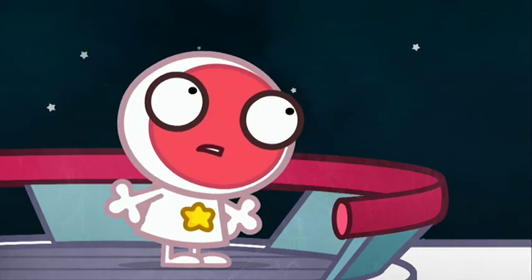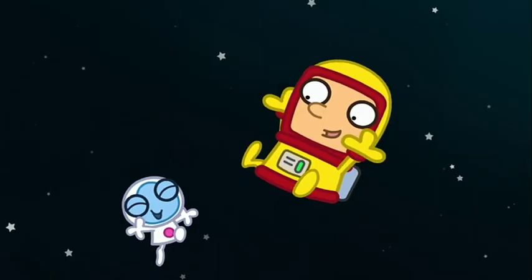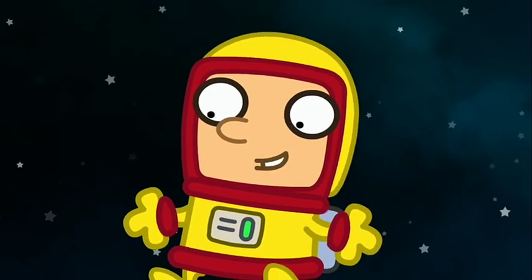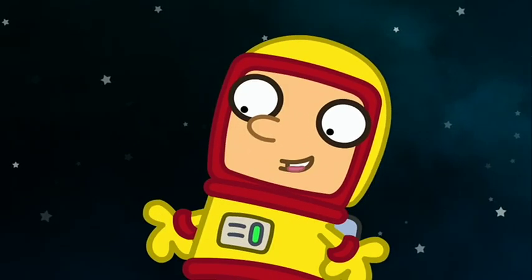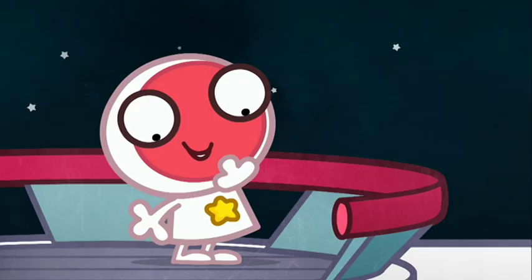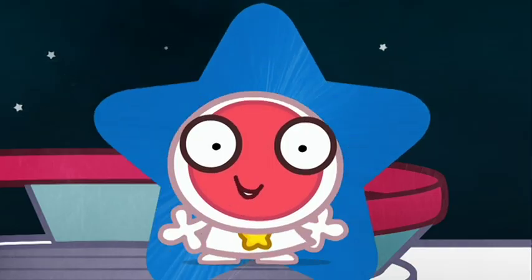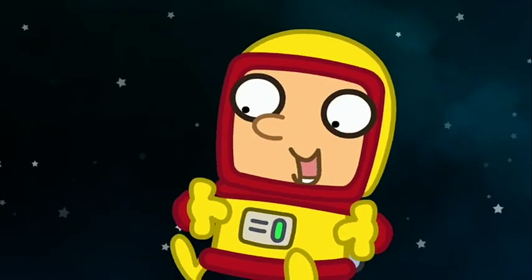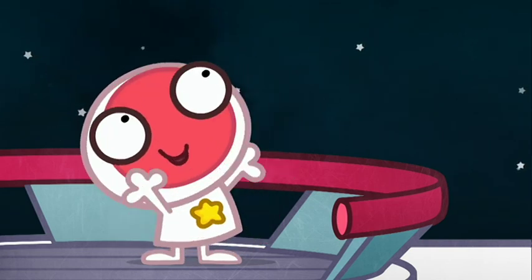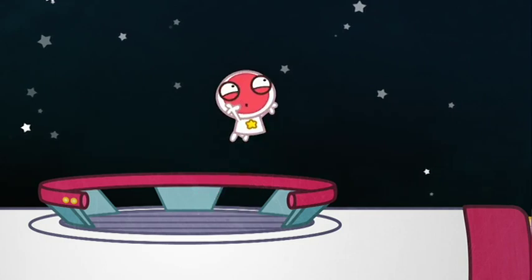No, it looks a bit far. I'm a bit scared of floating out in space. We all get scared sometimes. Don't let it hold you back. You can do anything, Cosmo. Really? Of course! Really? I can do it! That's right! I won't let being scared hold me back. Here I come. 1, 2, 3. Whee!